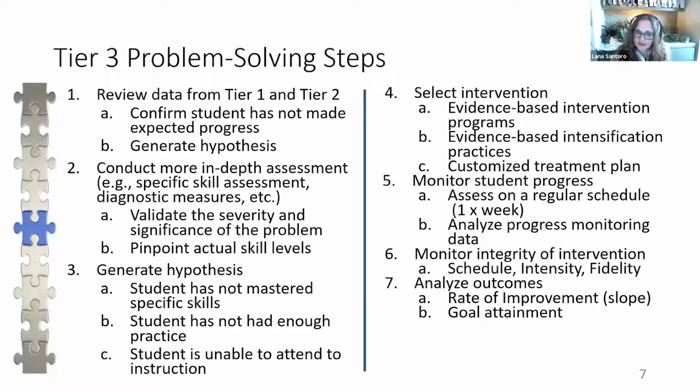We also then look at, from that diagnostic assessment, we continue to make a hypothesis, right? We're figuring things out. And I want you to feel comfortable in Tier 3 to feel like, yeah, we're figuring this out, and we may not know a definitive approach. We have to use our data. But at the third step, we generate another hypothesis based on our diagnostic assessment. It's talking about what skills students have mastered or not, and a little bit more about that instruction.